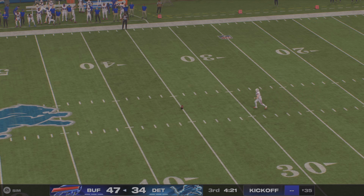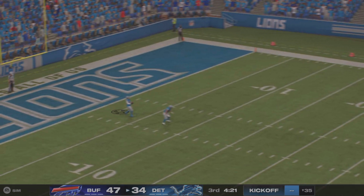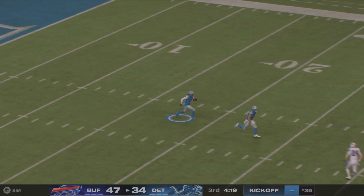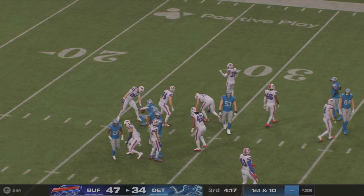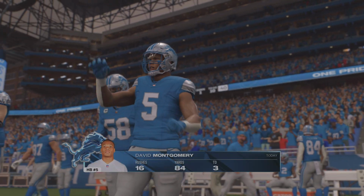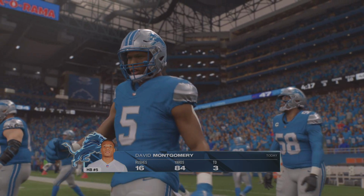So after knocking through the field goal, here's Bass to kick it away. And able to take it past the 25 and up to the 28-yard line. The Lions offense and their running back getting set for this next possession.